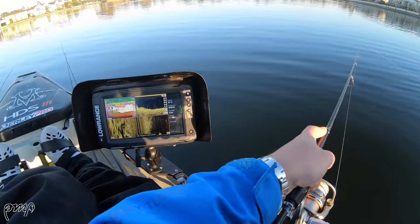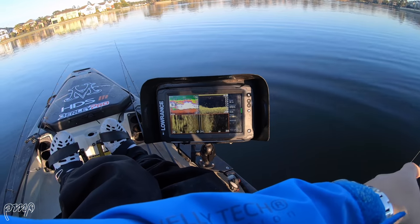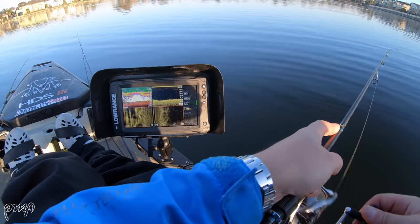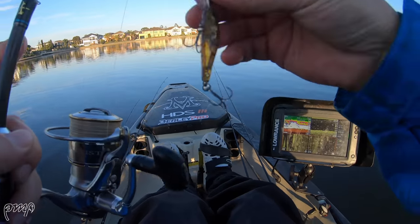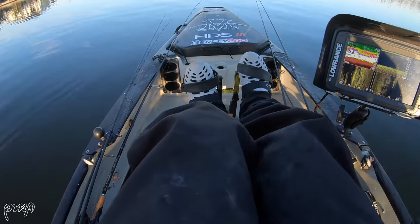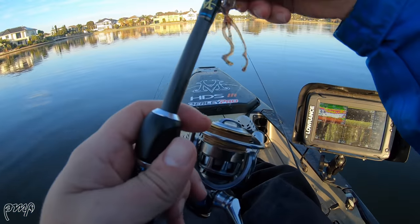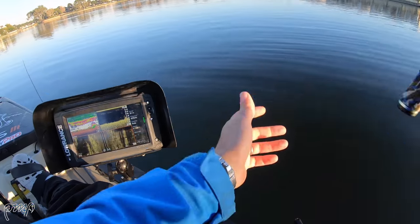Fish on the sounder there that I'm seeing. This is the deepest patch that I've found so far in 1.4 meters. I've seen some good shadows. I will definitely throw a plastic around. Let's do that. Let's pick up that monster Miki and just cast around this hole that we're in.